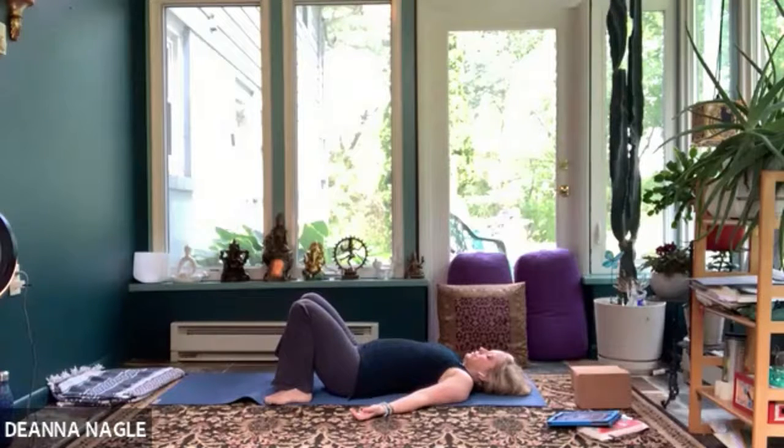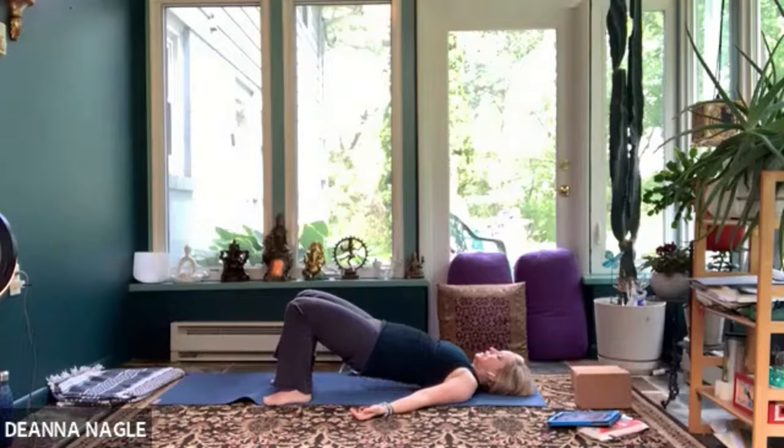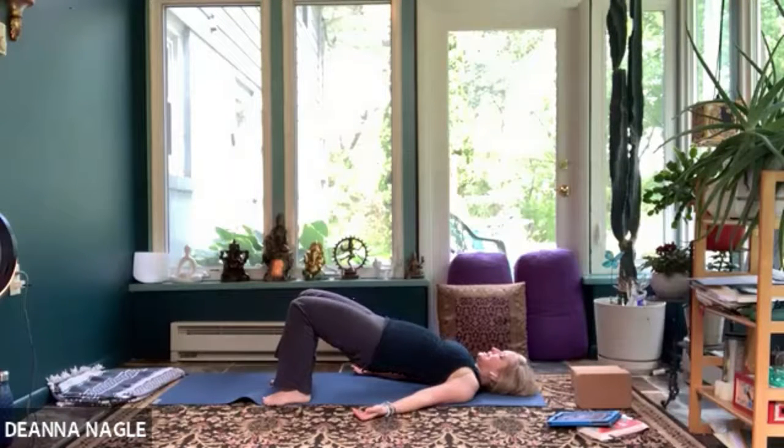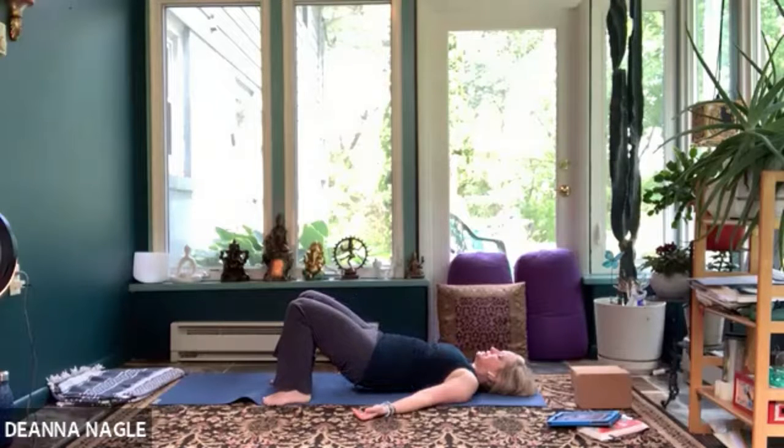Tip the tailbone forward, low back lifts. And then flatten and start to curl up. So you can do this at your own pace now. Let's try 2 or 3 more cycles, depending on how slowly you go and how many you'll be able to fit in. Slower is better, especially here at the end of practice. You don't want to get too intense.